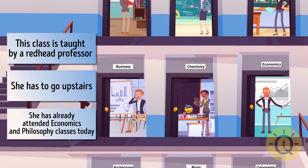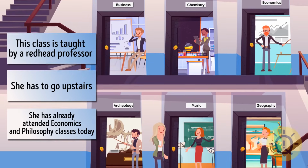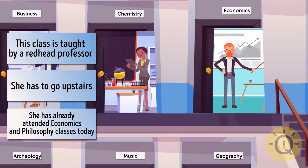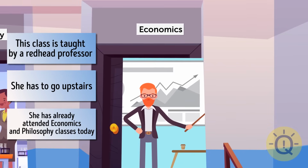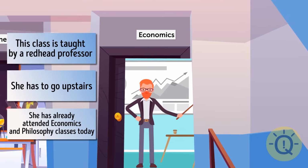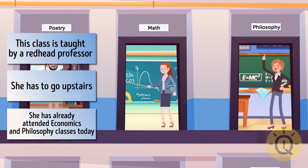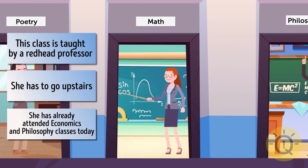There are 4 redhead professors in this college, but we can exclude those whose classrooms are on the ground floor. Although this gentleman is on the first floor, he teaches economics, so he doesn't fit either. Meanwhile, the math teacher matches the requirements perfectly, so Mary should go up to the second floor.